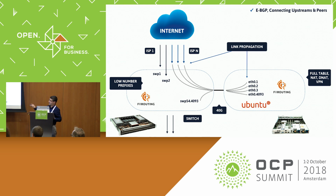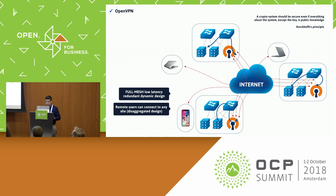With a similar approach, we do native integration with OpenVPN. If you have multiple sites, let's say 3 or 5 sites, and you want to encrypt traffic between your different sites, the traditional approach could be installing a dedicated firewall in every site. Since we are willing to go open-only technology, we have OpenVPN, and we want to integrate our OCP fabric with OpenVPN to encrypt our traffic between our sites.